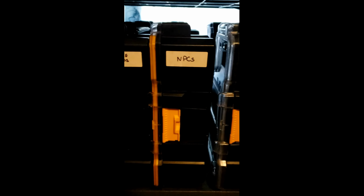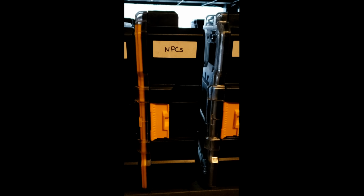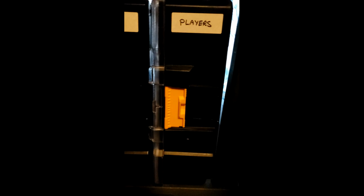But it's all basically minis that are most likely, if somebody wants to be a player and they don't have a mini, I've got that. Or if I need to create NPCs, I can do that as well. This is NPCs here, but it's more designed for common folk. And again, it's just filled. I can pull it out here real quick.